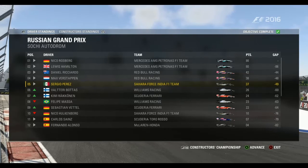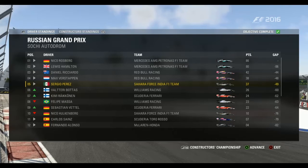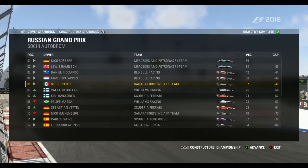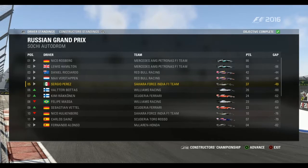Ricciardo's third, then Max Verstappen, then me in 5th, so we're catching up to Max Verstappen and Ricciardo. Valtteri Bottas, then Kimi Raikkonen, Felipe Massa, Sebastian Vettel goes up into 9th, Nico Hülkenberg, Carlos Sainz stays in 11th, and then Fernando Alonso in 12th for McLaren Honda.